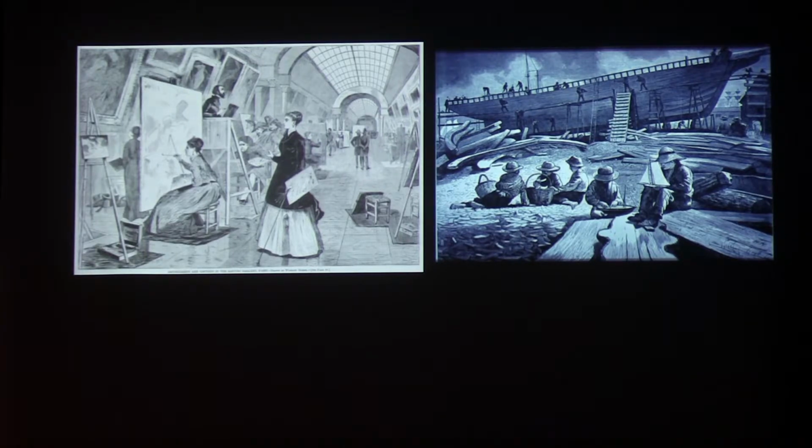Printmaking, watercolor, which is extremely difficult to do with its quickness and its transparency, and then the facility of oil painting. And so you're beginning to see him explore the possibilities of each of those media. In any case, he spends the summer of 1873 in Gloucester.